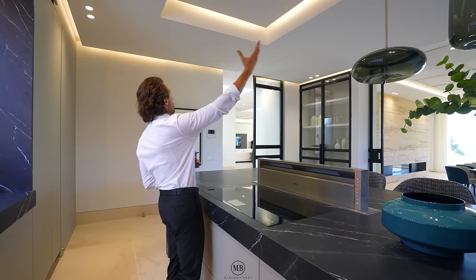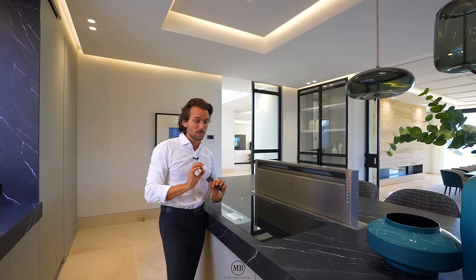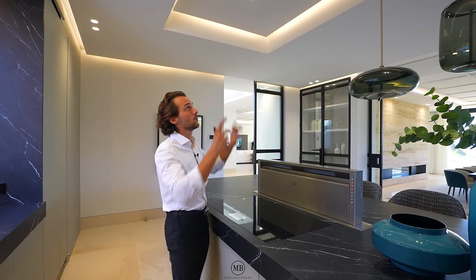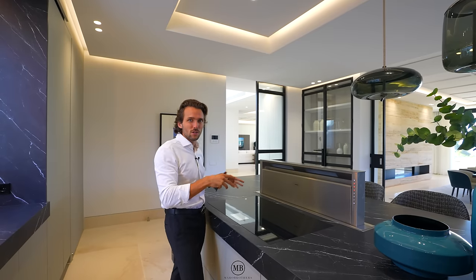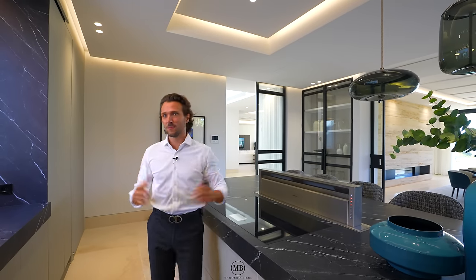We also have a ceiling cove here. A lot of luminosity coming down, which is fantastic. Sometimes in homes it's missing. I've seen it many times where the luminosity in the kitchen is very weak, so you don't really get to see what you're cooking. Ridiculous.